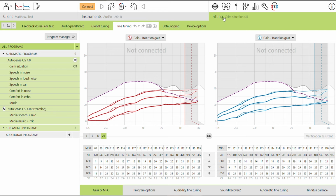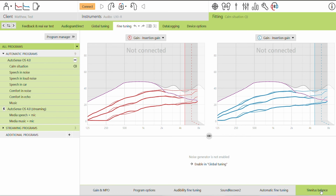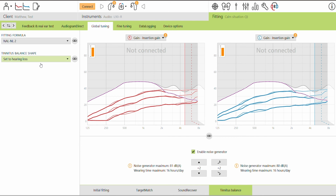Clicking on that tinnitus section in the target software, you can see that the first option is to set their masking sound to hearing loss, which is similar to the shaped tinnitus feature from Oticon, matching your specific hearing loss. And as I mentioned before, I do tend to find that patients prefer this option to the others. We then have the white noise, and then finally pink noise.